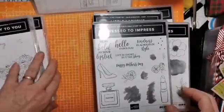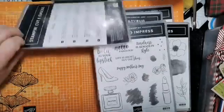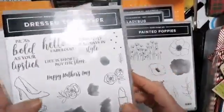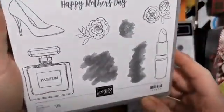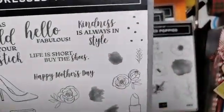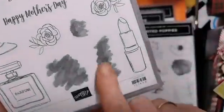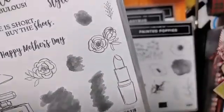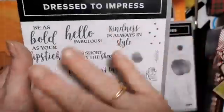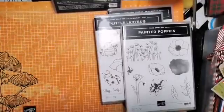It's fabulous. This set is called Dressed to Impress. And this again has got dies with it. And there's a really nice die in here that will create a bag. Hi Angie. And this one is a real girly one. You've got perfumes and shoes and lipsticks and flowers. Life is short, buy the shoes. Hello fabulous, be as bold as your lipstick. And you've got these nice sort of watercolory effect stamps that you can use to fill in colour on your outlines if you want to. So I think there's going to be great fun had with that one.